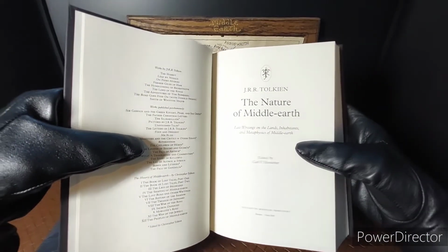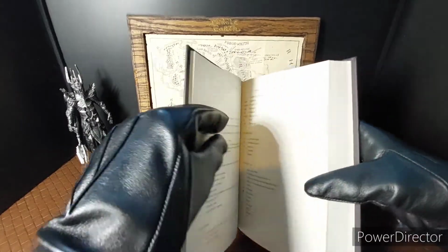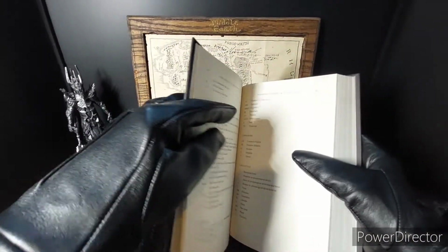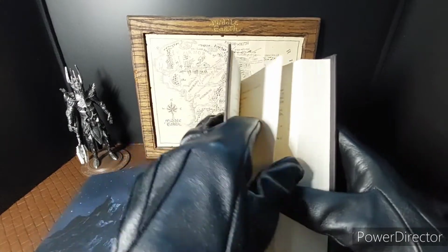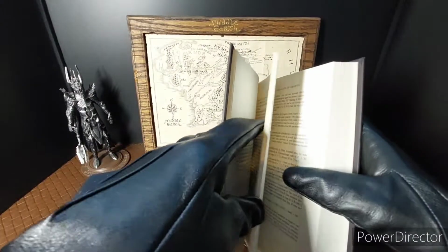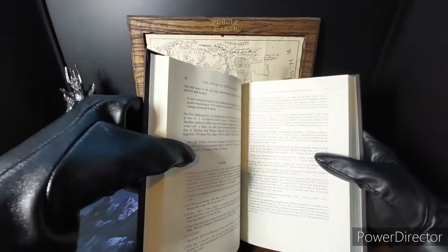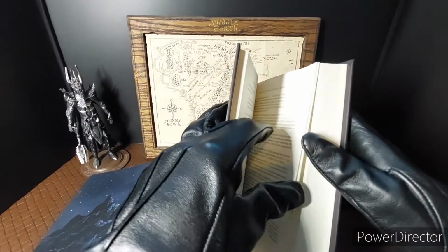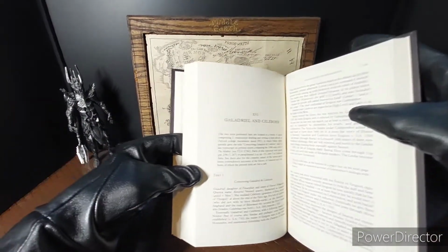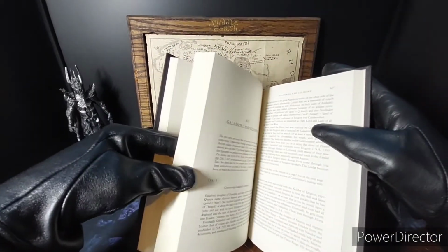If you've ever read through that, it's very similar in read. If you are expecting to get a Hobbit-like or Lord of the Rings-like story out of it, it'll seem kind of boring to you. But it just has general information about nature and landscapes and different peoples of Middle-earth. There's Galadriel and Celeborn, if you want to read more about them. This is a good pickup.